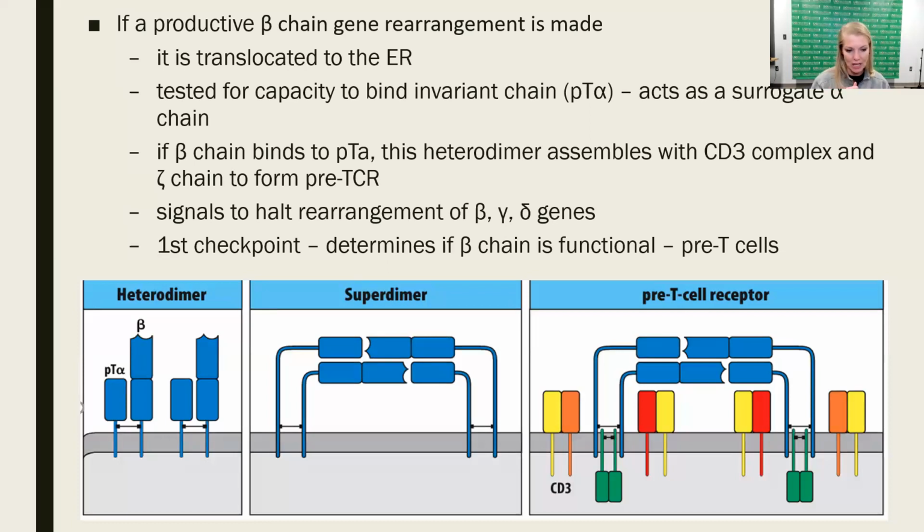So if the beta chain binds pT alpha, that will then assemble with our CD3 complex. Remember, the CD3 complex is also needed in association with the alpha and beta chain to make the full T cell receptor, and puts it all out onto the surface of the T cell. It's on the T cell, but there's no antigen specificity because those spots are blocked by the way that pT alpha interacts with the beta chain. So that's why it's called a pre-T cell receptor. And this is then going to be that first checkpoint to make sure that a T cell receptor is going to be functional. Okay.